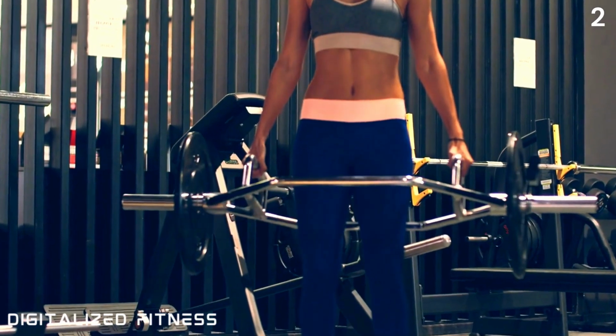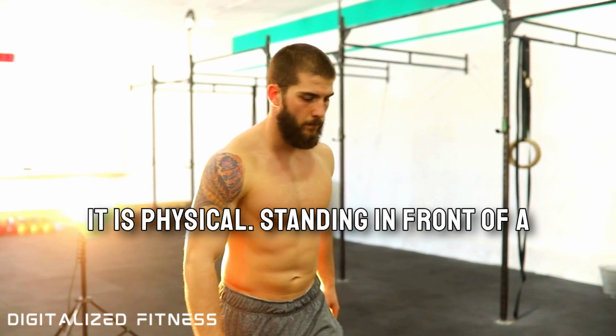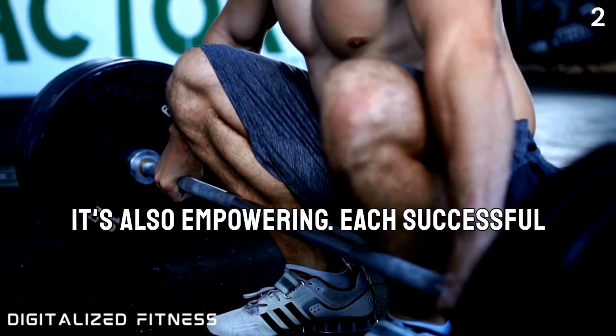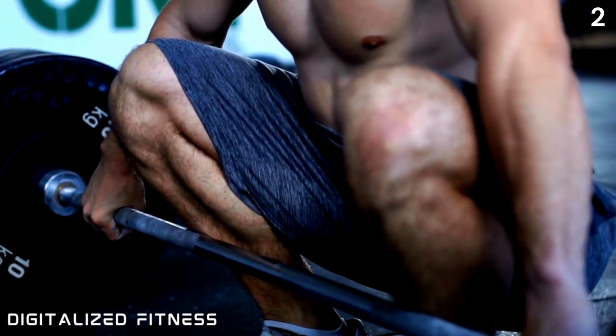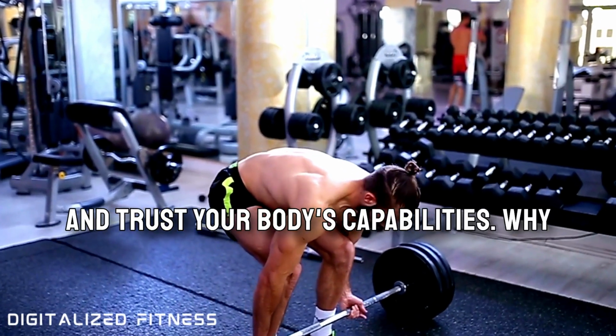One more thing. Deadlifting is a mental battle as much as it is physical. Standing in front of a loaded barbell can be intimidating, but it's also empowering. Each successful lift reinforces your mental toughness, teaching you to push through discomfort and trust your body's capabilities.